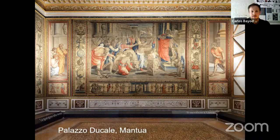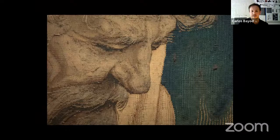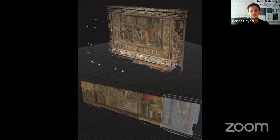In Factum, after we did this project with the cartoons, we became more and more interested in tapestries. And this is something that we have been trying to find: what is the best way of recording the surface of a tapestry. So going to Mantua, we had the opportunity of recording one of the tapestries that they have in the Palazzo Ducale. In this case, we were using photogrammetry. So we were not still using a scanner like the Lucida scanner for capturing the full area of the tapestry.